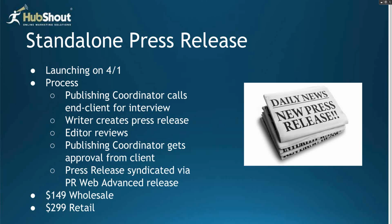The wholesale price on this is $149. The retail price is going to be $299. So it's a very good deal considering the wholesale price is essentially less than the cost of that product on their website.